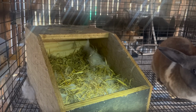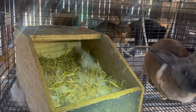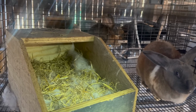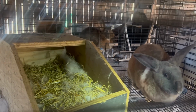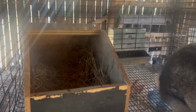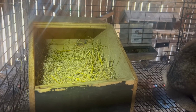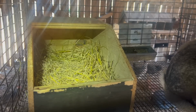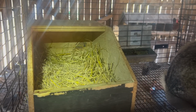She's had hers. Oh yeah, you can see it moving. So she had hers yesterday. This one and the black one over there had theirs yesterday. This white one has had hers either during the night or this morning. And this one hasn't had hers yet. She's not pulling fur yet. The pulling fur is an indication that they're imminently getting ready to kindle.